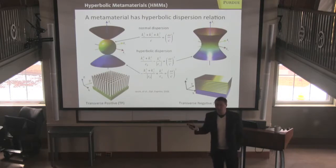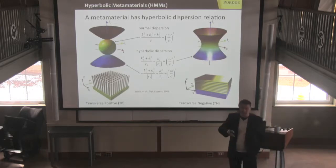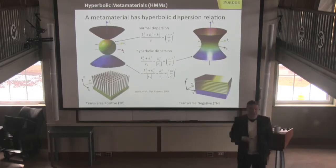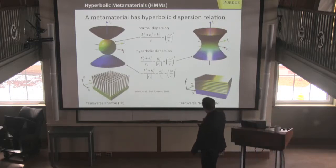And this is one of the biggest problems in optics. Refractive index is limited. It's like 1, 2, 3. Okay, but in principle, that means that effectively you have unlimited refractive index. But can you build this material?